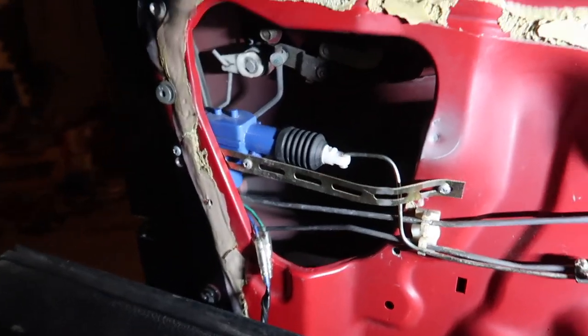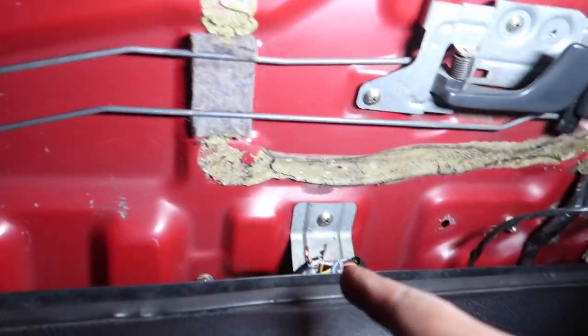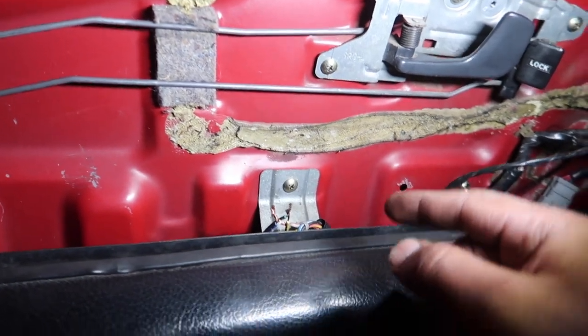I'm trying to show you guys as much as I can with me being able to work on the car as much as I can as well. So all right, guys, I figured this whole thing out already. These are wired in. I made a harness here. This harness adapts to the actual harness itself. Let me show you guys real fast.